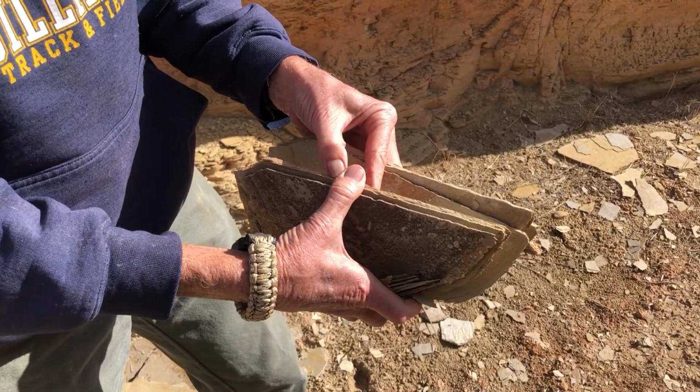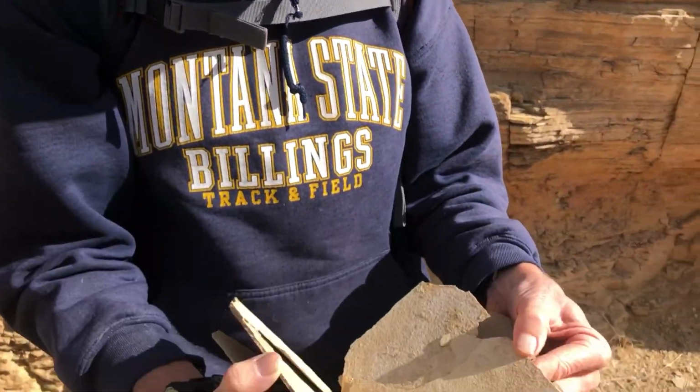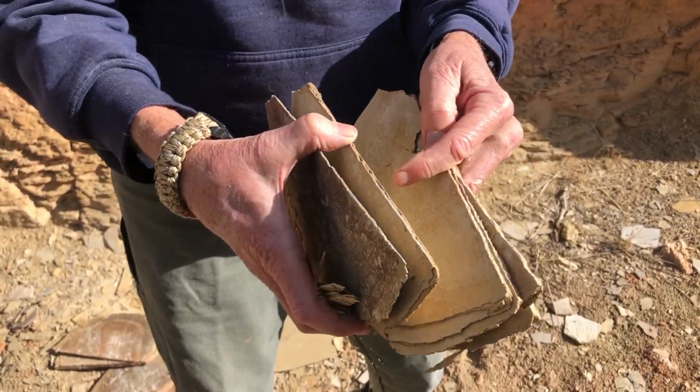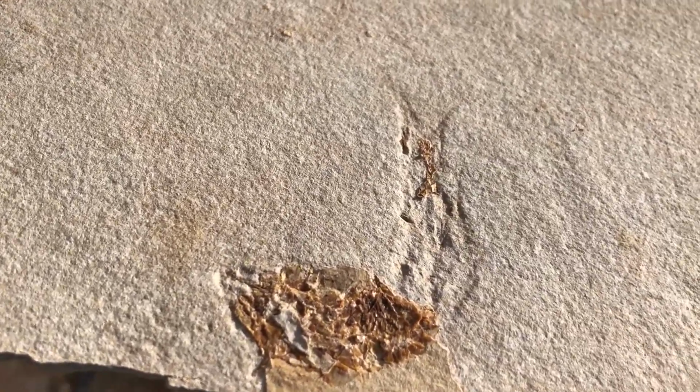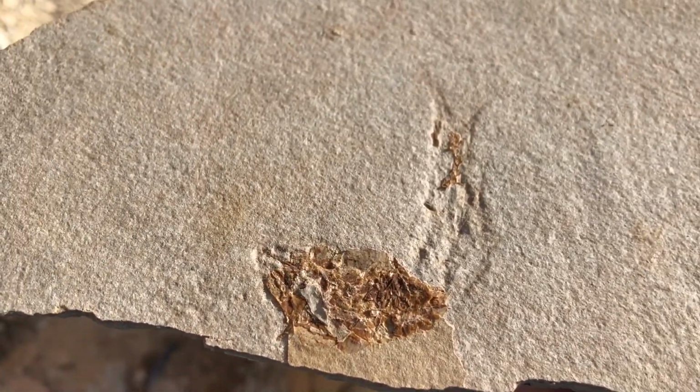Like every chapter has a geologic story. That's the COP 20 book. Here's some Cretaceous tails. Got ourselves a fish here. Get it with us.